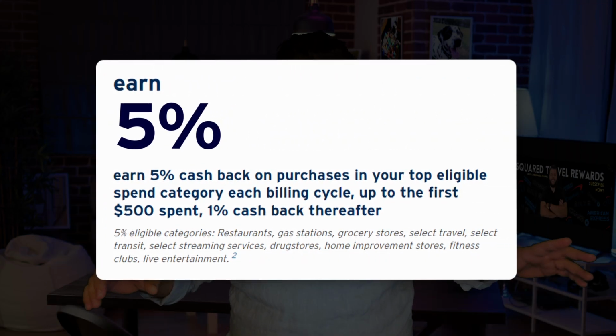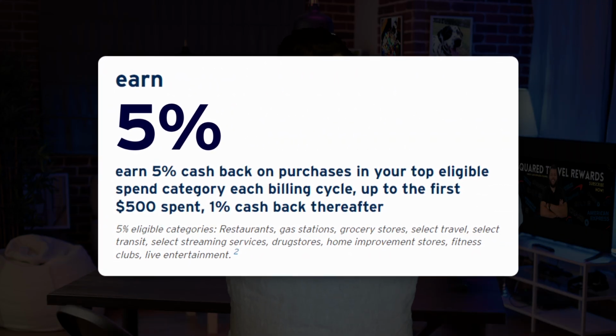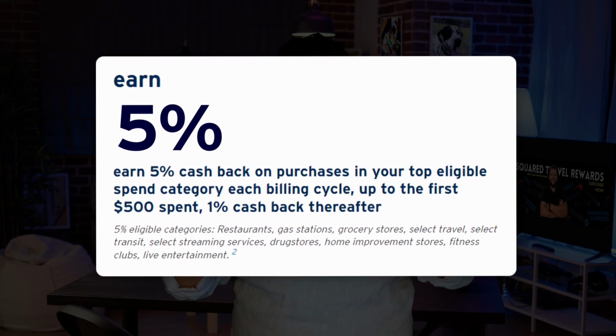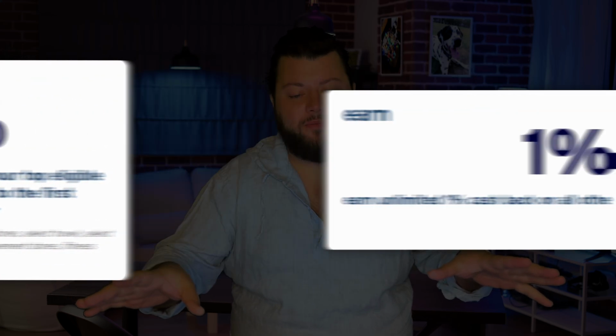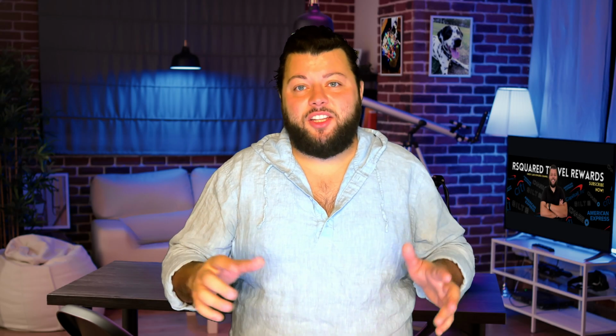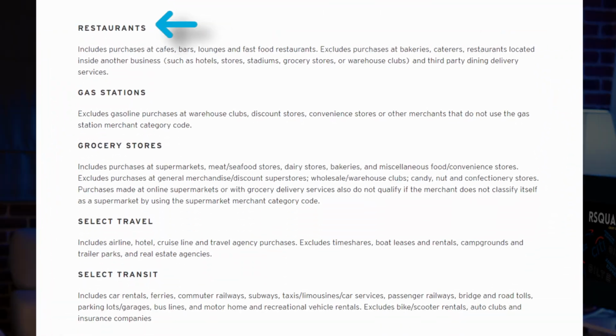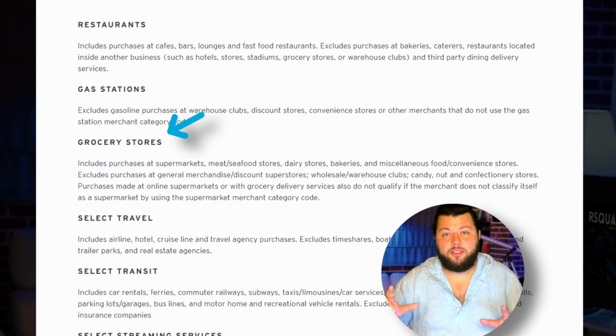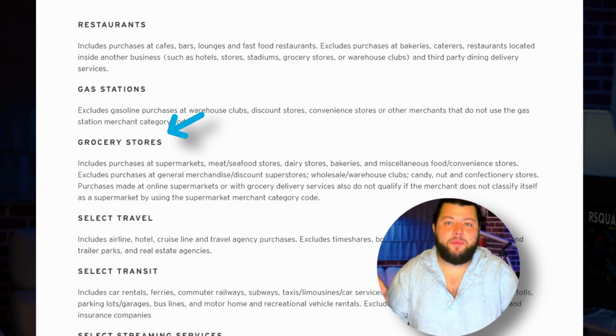The Citi Custom Cash earns 5x on your highest spend within select categories up to $500. After that, it will drop down to 1%. Additionally, it earns 1% on all non-category spend. Let's take a look at the qualifying categories. Restaurants, gas stations, grocery stores, but be sure to exclude wholesale and warehouse clubs like Costco's and BJ's.